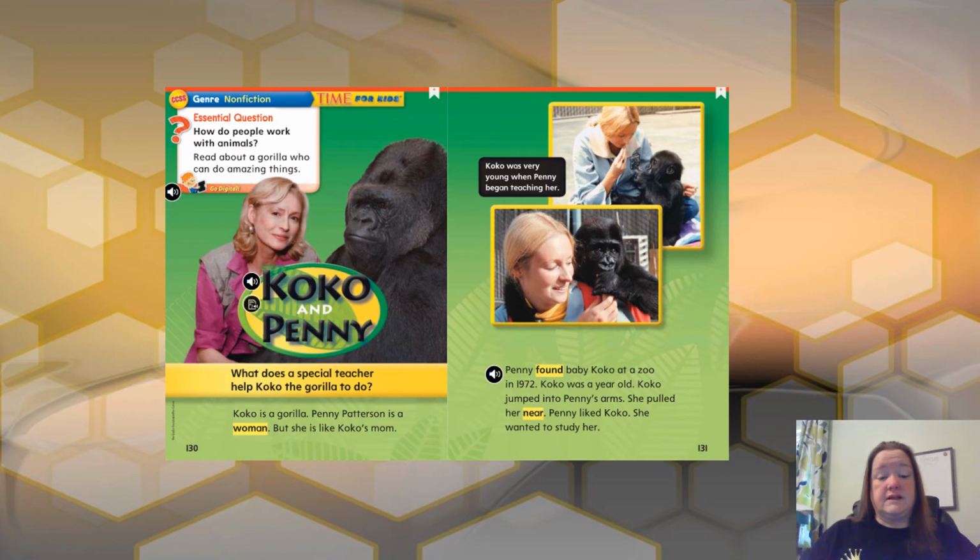Coco is a gorilla. Penny Patterson is a woman, but she is like Coco's mom. Penny found baby Coco at a zoo in 1972. Coco was a year old. Coco jumped into Penny's arms. She pulled her near. Penny liked Coco, and she wanted to study her. If you look, you see two pictures, and the caption says Coco was very young when Penny began teaching her.